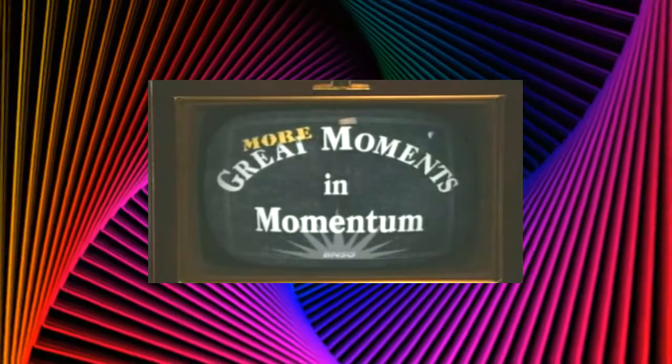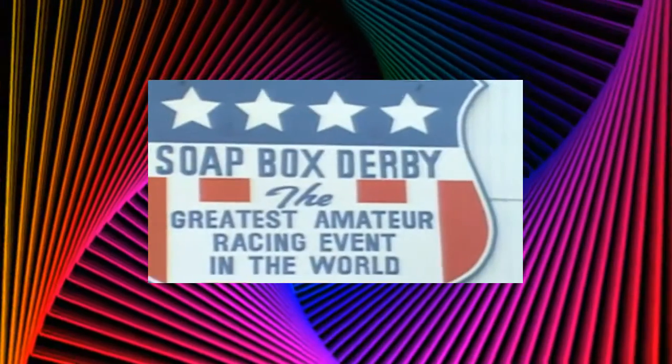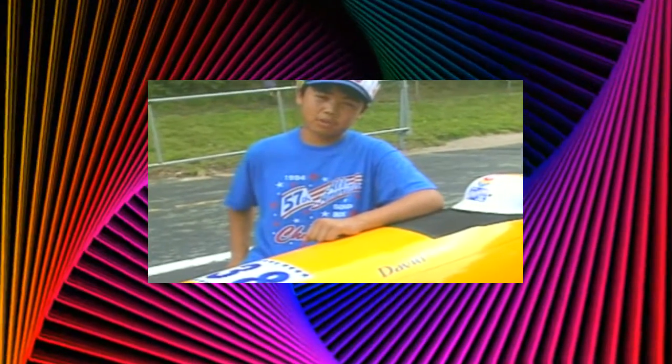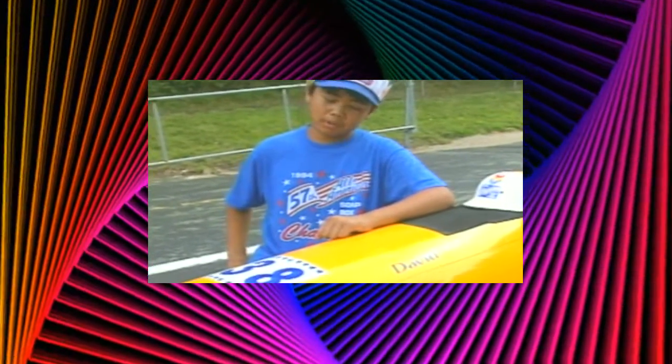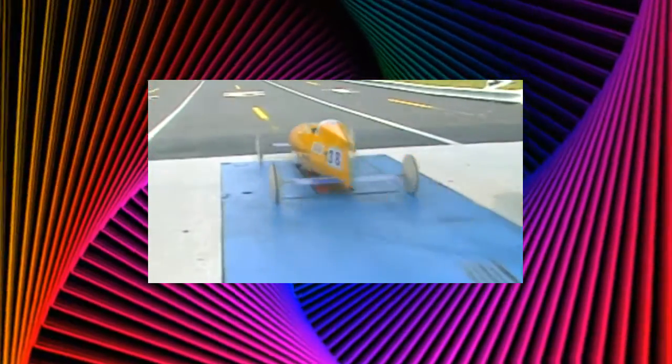This has been more great moments in momentum. The slip-on circuit is a car without any motors or anything, just gravity, momentum, and aerodynamics also has a big part to do with it. How does this come down? Just like that? Is it straight down? Come on, can I check on brake now? There you go, David.